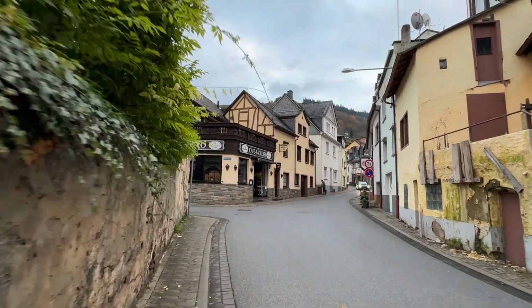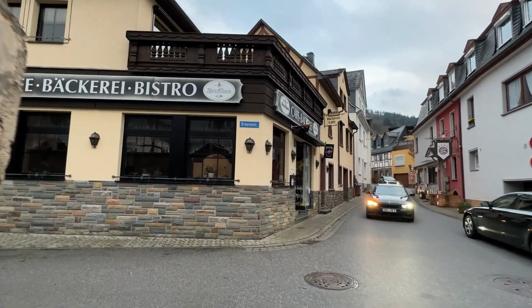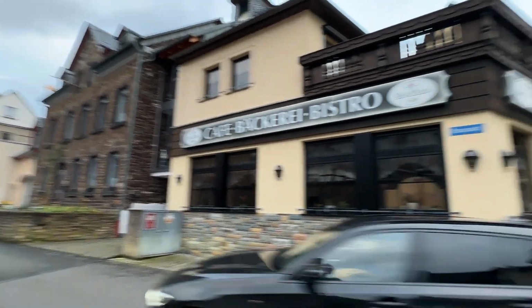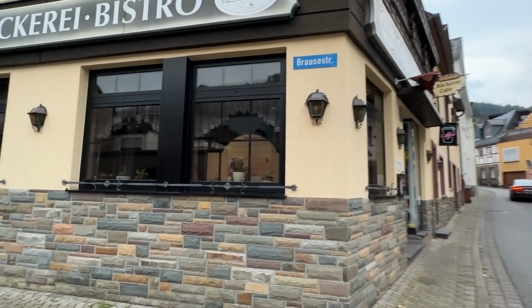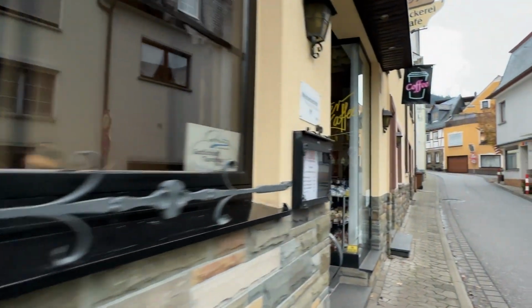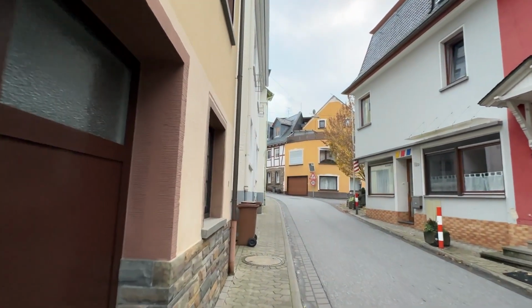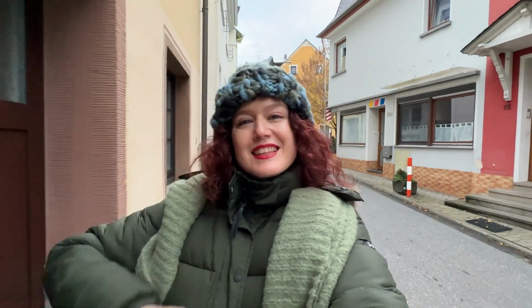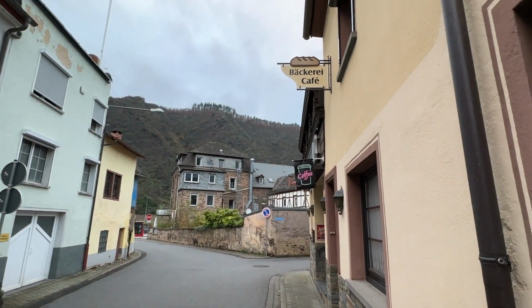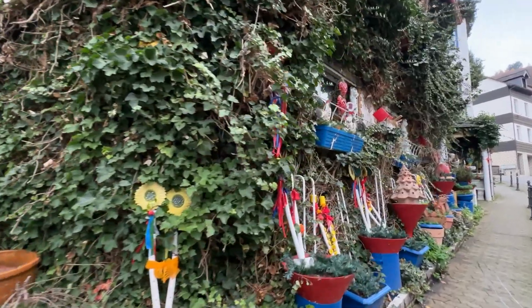Oh my gosh. Stop with this cuteness, Cochem. Holy cow. And there'll be a little bit of wandering. Okay, I'm gonna head back to the grocery store. See you back at the hotel tour. Okay, so I kept on wandering, and how could I not? It is just so delightful in this entire area.